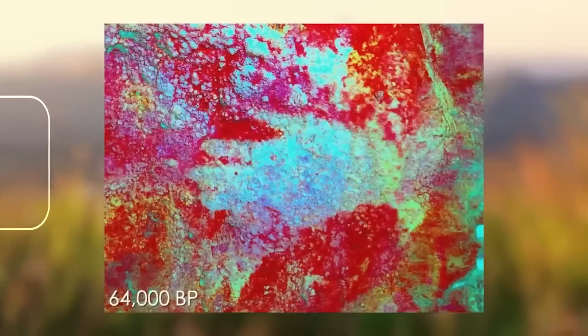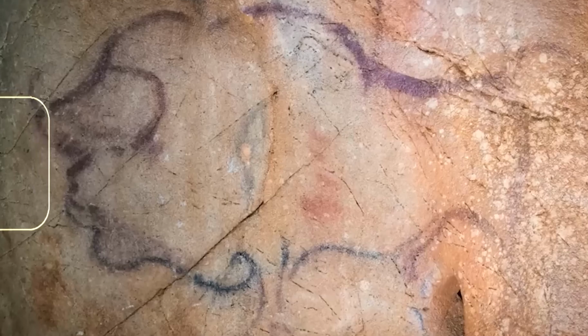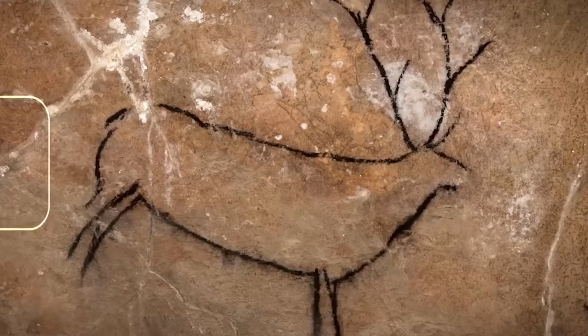Are there any more mysteries hiding out in the caves out there that we still don't know about? Will they ever get found?